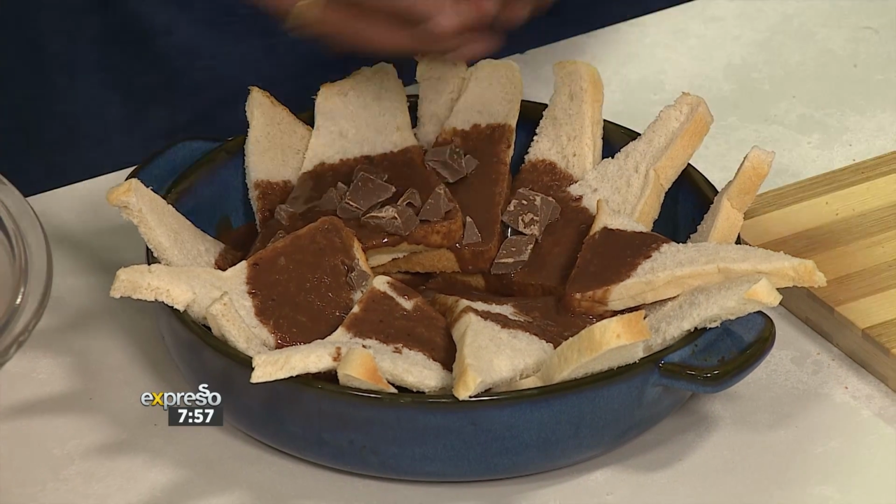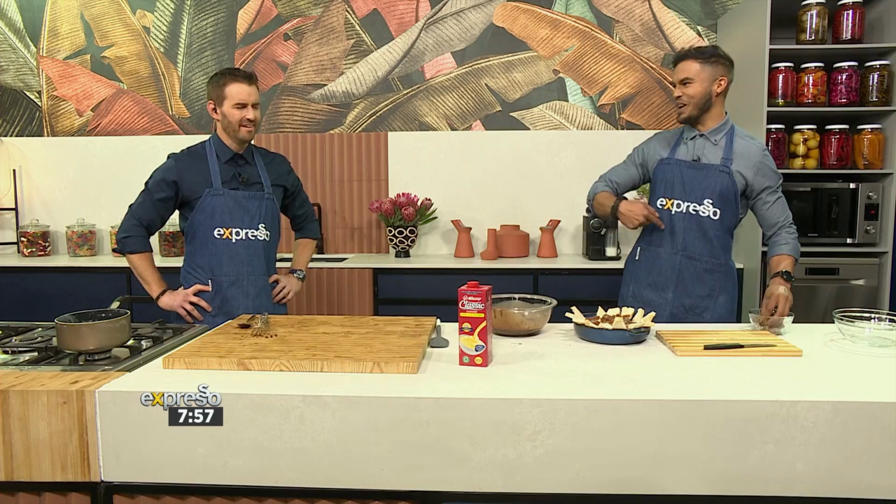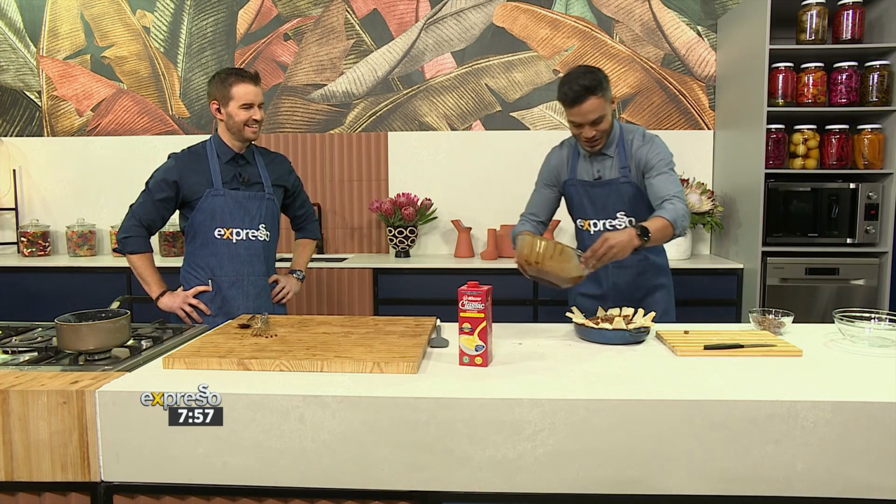You know, the people out there going, what leftover chocolate? There's never, it's already in the belly. There's never leftover chocolate. Chuck some chocolate in.